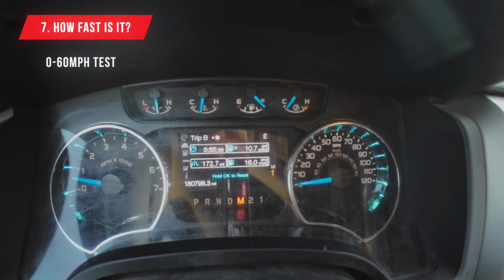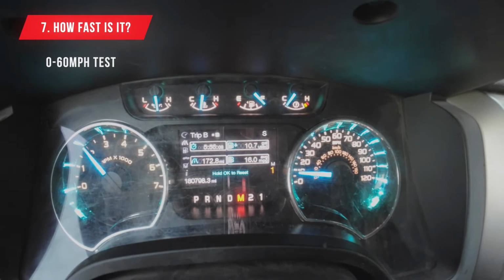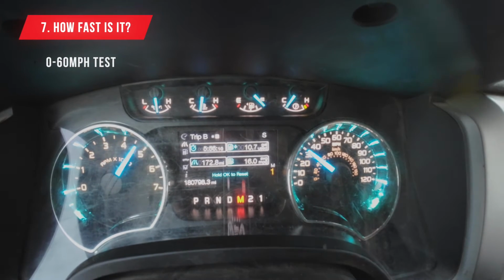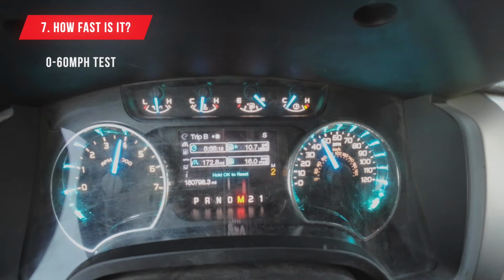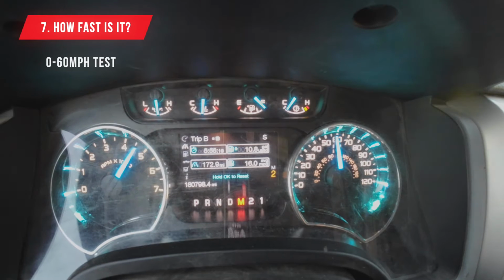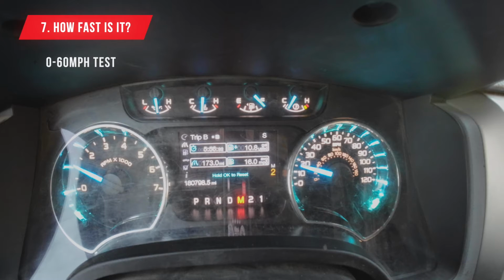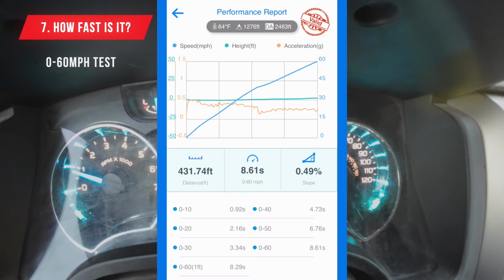Let's do one in manual mode just to see if that helps us any. Little brake stand. Ready, set, go. Oh, we shifted too late. And of course 60 comes in 2nd gear. I was a little late on the shift, and I don't think the launch was any better because of manual mode. It did not help us in particular. But let's see the results. 0 to 60, 8.61. It is in fact slower.